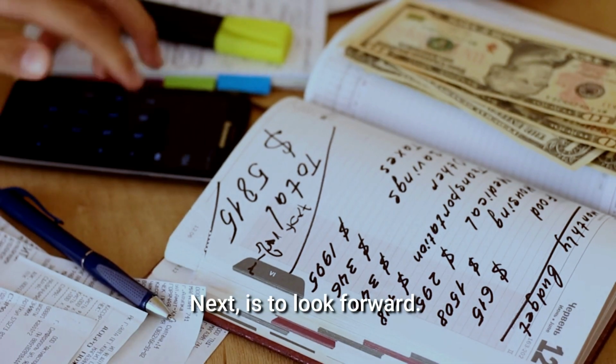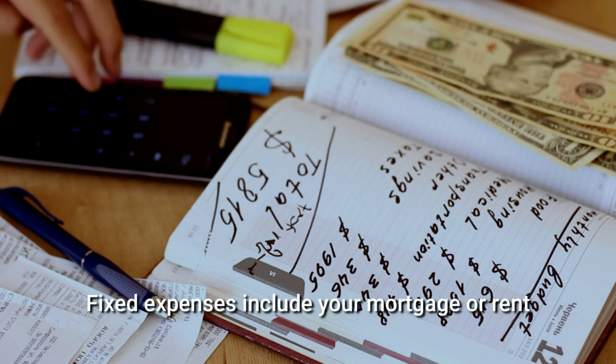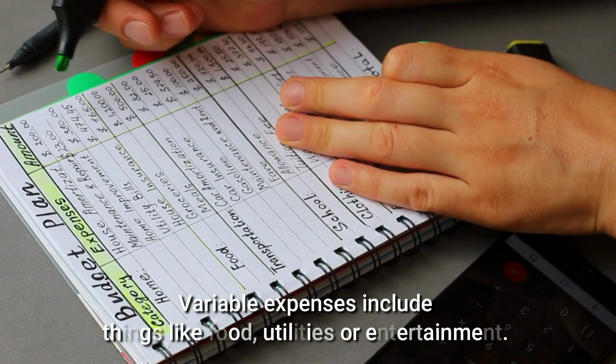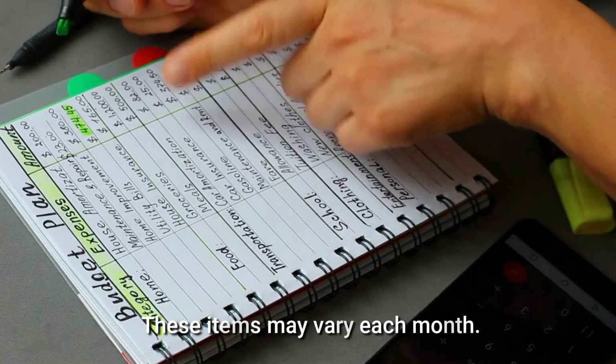Next, is to look forward. Make a list of all your fixed and variable expenses. Fixed expenses include your mortgage or rent, internet fees, car payment, or any child care. Variable expenses include things like food, utilities, or entertainment. These items may vary each month.